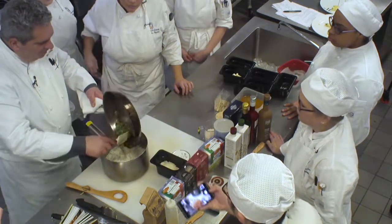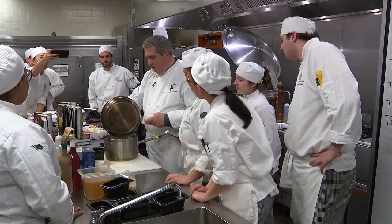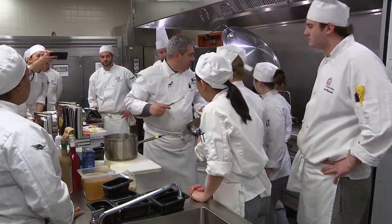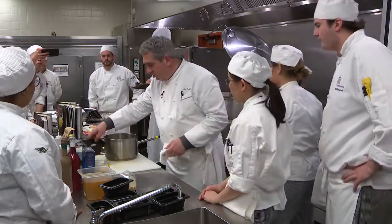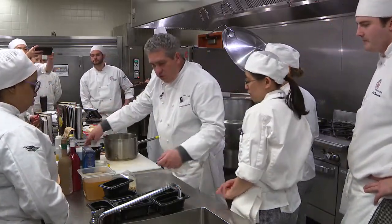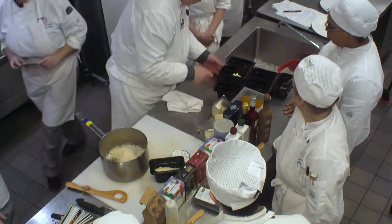Now I'm adding the vegetables. This can be, let's imagine, if this is seafood. Right? Okay, I'm going to come here. Now I'm going to add this, the cheese. Okay, going to add this. Going to add the butter.